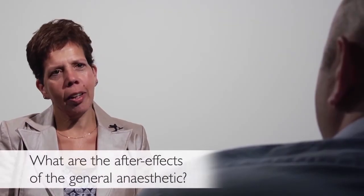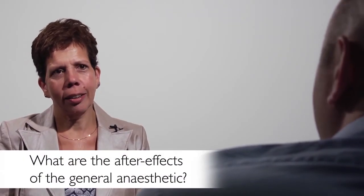So what are the after effects of a general anaesthetic? Most modern anaesthetics are short-lasting. You shouldn't suffer from any after effects for more than a day after your operation. During the first 24 hours, you may feel more sleepy than usual and your judgment may be impaired. You're likely to be in hospital during the first 24 hours, but if not, you should have an adult with you during this time and you shouldn't drive or make any important decisions.